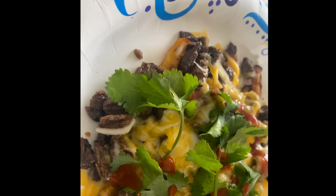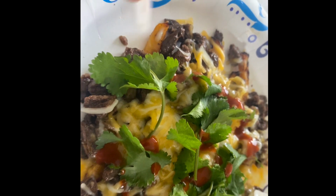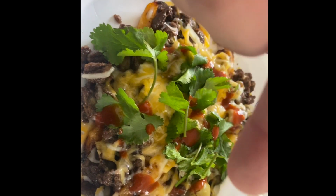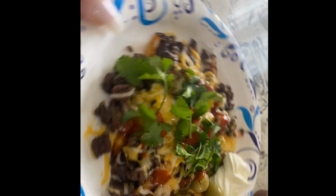Okay, guys, so I have my... I got the fries from earlier. Same fries. I put my carne asada I had made yesterday and chopped up into little pieces on top, with some hot sauce, sour cream, and all that. A little bit of hot sauce. Make carne asada fries.